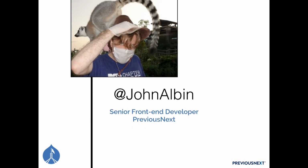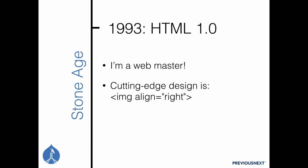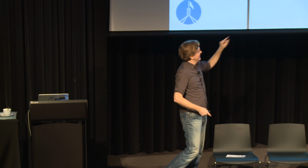So I'm going to talk about my history a little bit. Back in the day, 1993, is when I got started in web development. It's when HTML 1.0 came out. I was a webmaster. And cutting edge really was like Netscape introduced the align attribute. First they introduced the image tag, so you could have images. Woo! And then they said you can put it on the right, and then your text can flow around the left. That was what design was at the time.